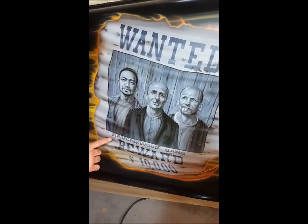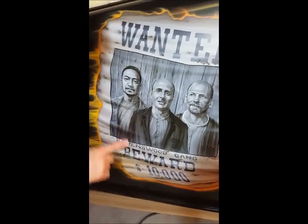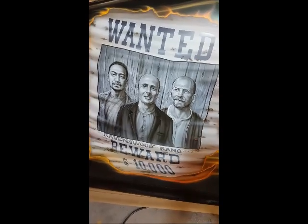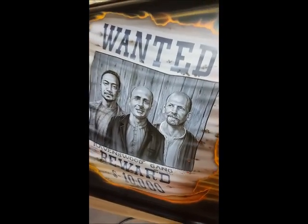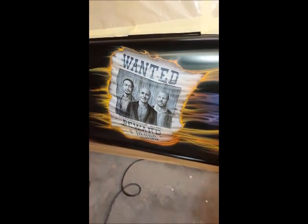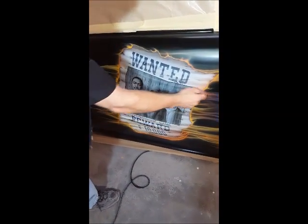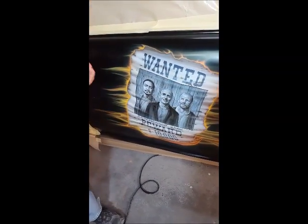I might not have mentioned this, but we have special names. This one is Tin Man, the Mixer, and then Wires. And of course, these are just AKAs for the actual people from that body shop. But again, these are very realistic portraits, and the idea is that these wanted posters are on fire and singed. So that wraps it up.